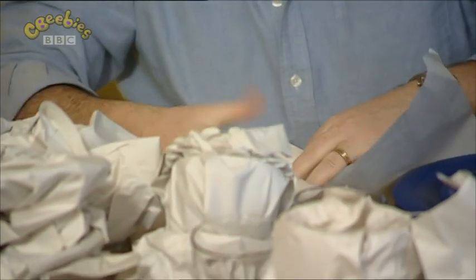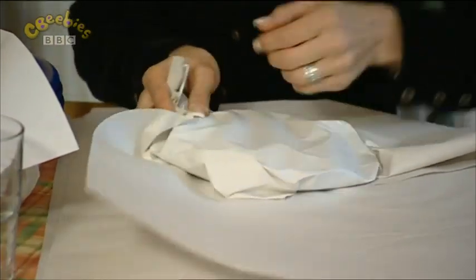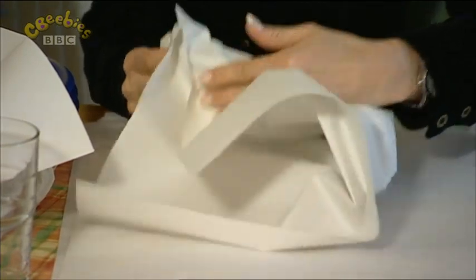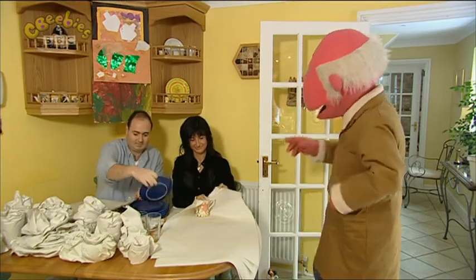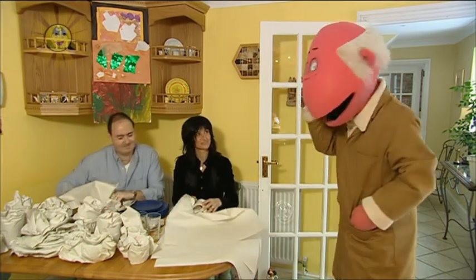They're wrapping all the plates and cups and saucers and the glasses in paper. That's to stop them knocking together and getting broken when they're in the van. You see, the paper keeps them apart and protects them. That's a good idea, isn't it? Would you like a hand with it? No thanks, Max. We can manage. Oh, right. Well, I'll start upstairs then, eh?